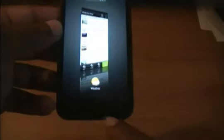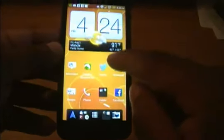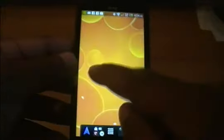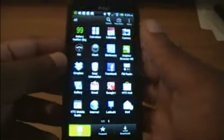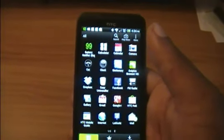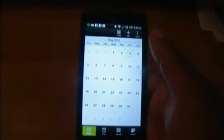Okay. Press on the home button. So you can see it's real smooth. Love it. Let's see, what can I show you about this phone? I don't really want to get too repetitive, because honestly a lot of things that have to do with Android run very similar no matter what phone you're on.